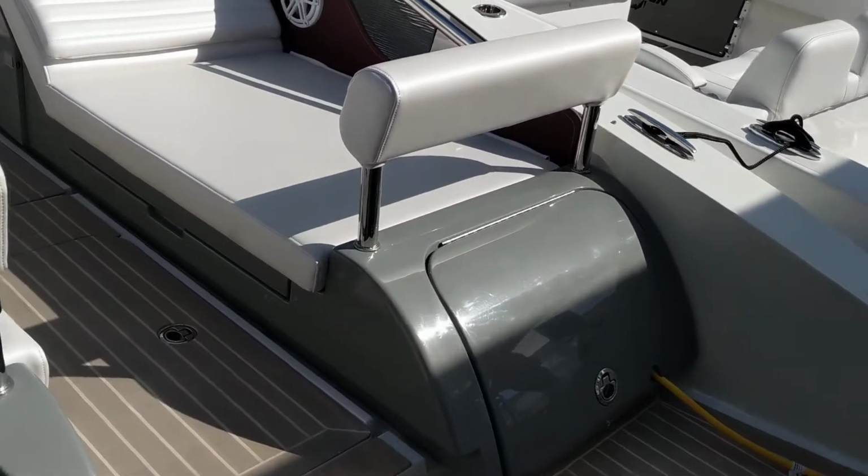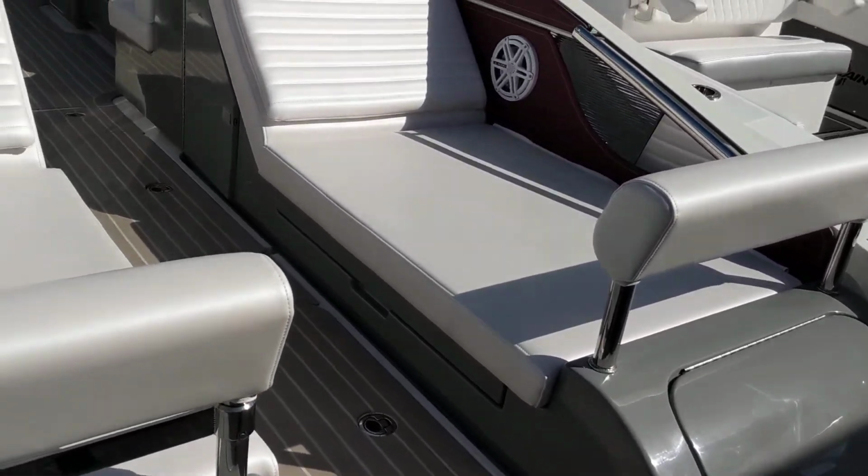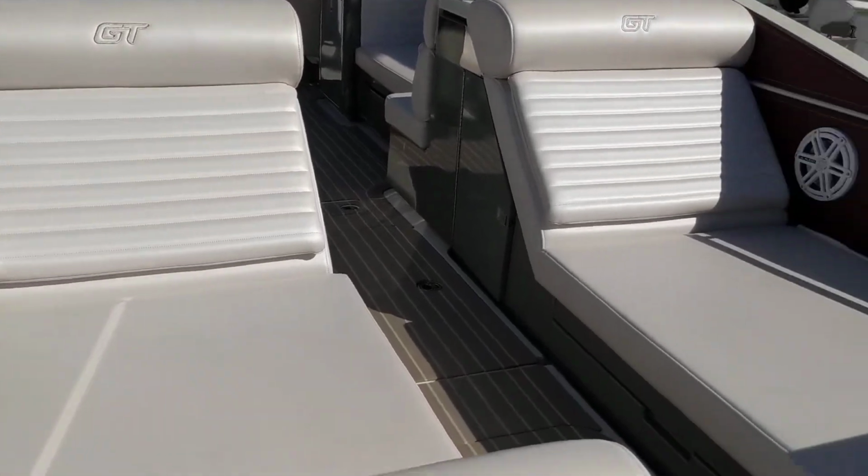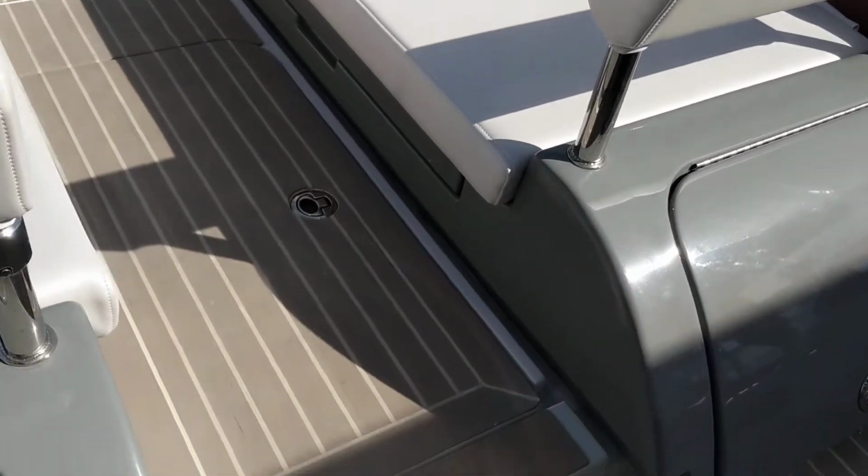We're having one of these in Orange Beach. Last night we sat out here and started talking about colors.